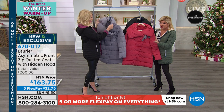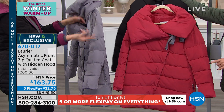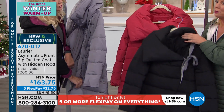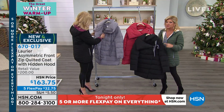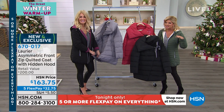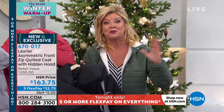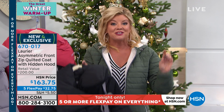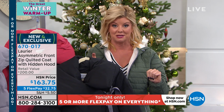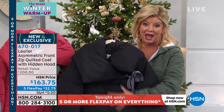This is the coral. We have 3 colors that we brought this in. We have silver that you see in front of Jacqueline. And then lastly, we have this available for you in the black. Now, you better believe it. This is part of the great winter warm up. I mentioned at the very top of the hour, this is also the start of our big flash event, which at 6 o'clock Eastern time for 6 hours up until midnight, every single item that we're going to be airing for you, we're offering with 5 monthly flex payments or more in many cases. So there you go. 5 flex pays, brand new couture.